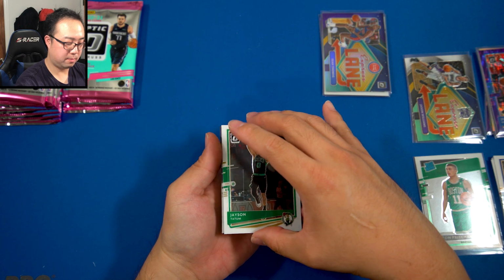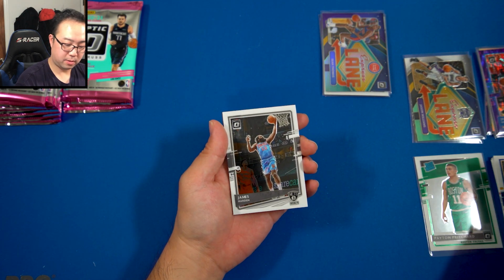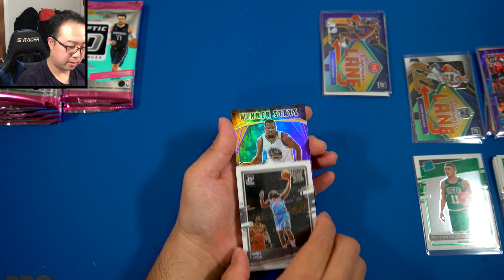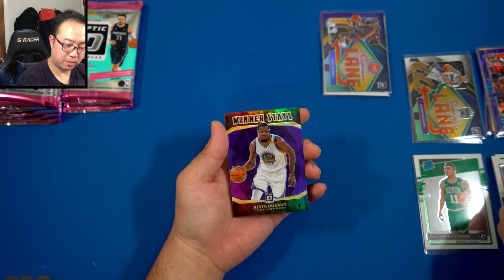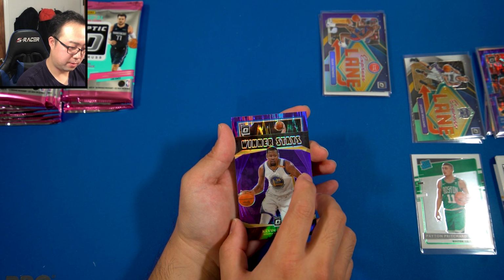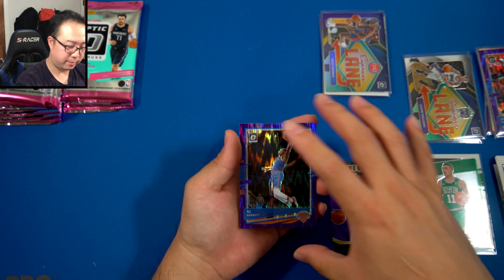Jayson Tatum, base. James Harden, winner take all. Oh, it looks like a purple. Kevin Durant, winner stays. Purple, RJ Barrett.